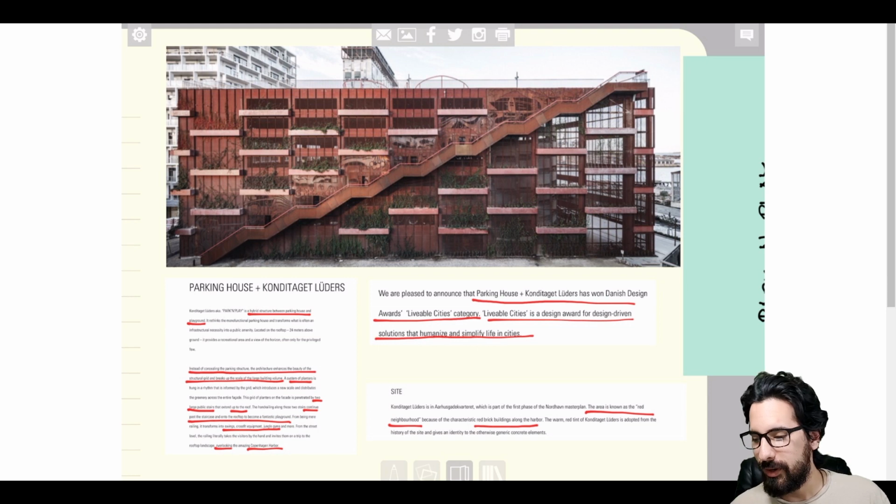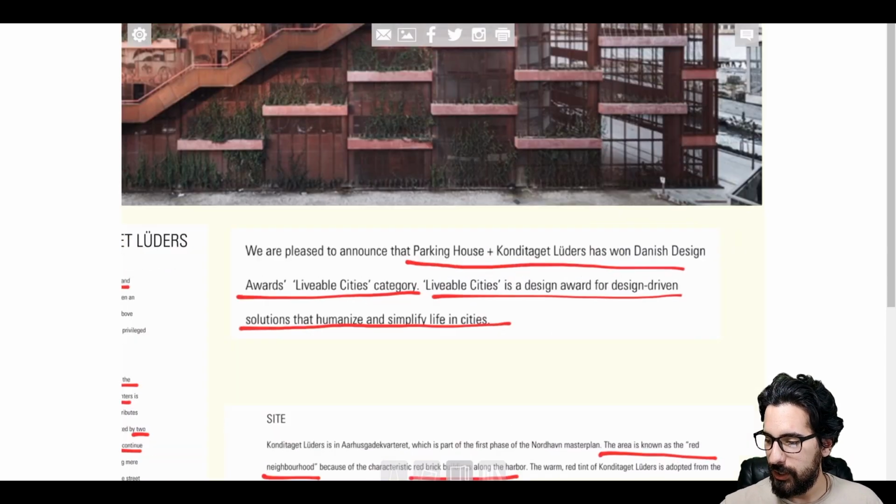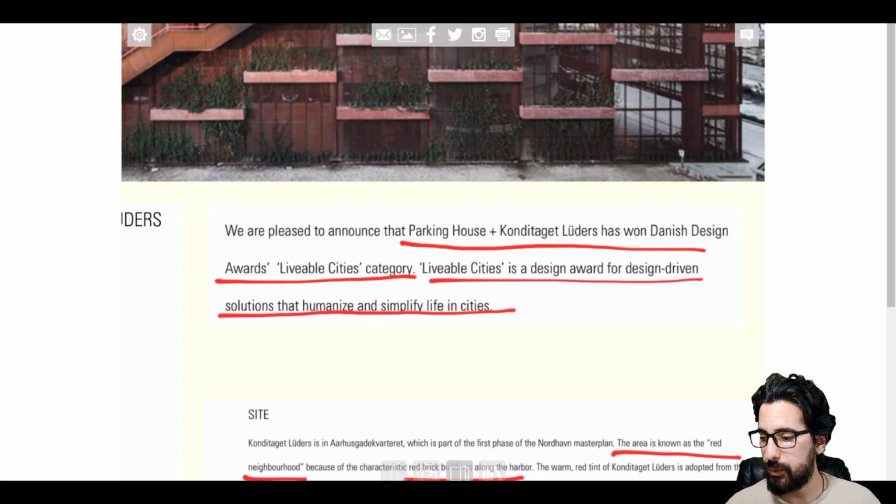And our final story here, it's a cool little project. This was actually for a design competition, and the winners of this design competition were Parking House plus, you guys are gonna kill me for pronouncing this, but Taggett and Looters. I'm sorry guys. Hopefully I can figure out how to pronounce that better in the future. But they've actually won a Danish design award in the livable cities category. Now, livable cities, what that category means is a design award for design driven solutions that humanize and simplify life in cities. And that is exactly what it does.